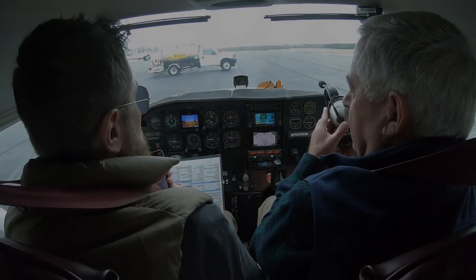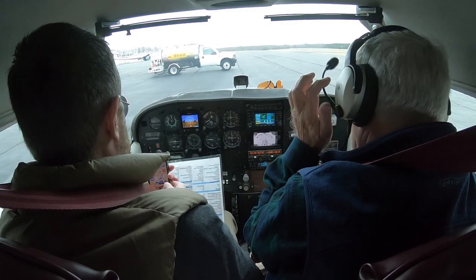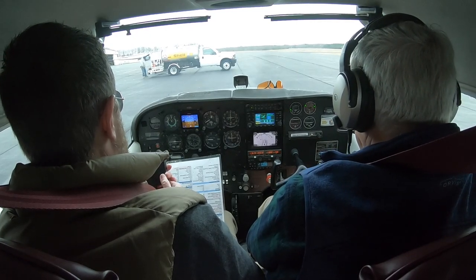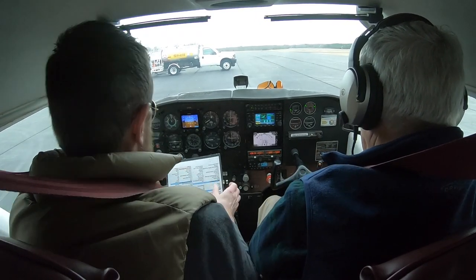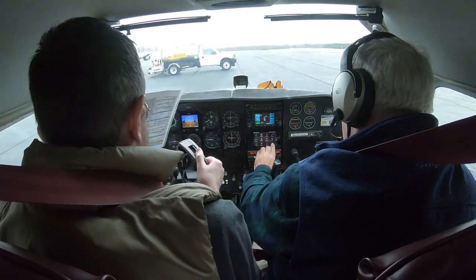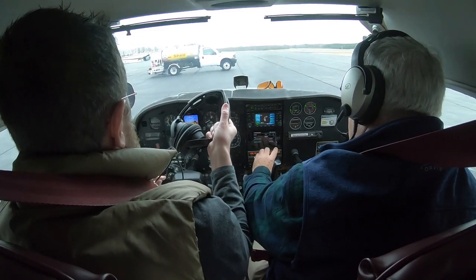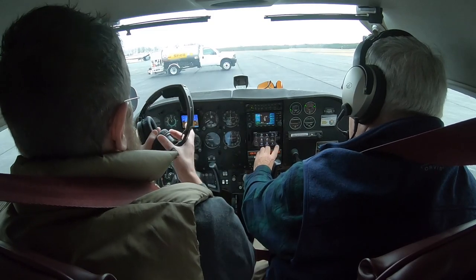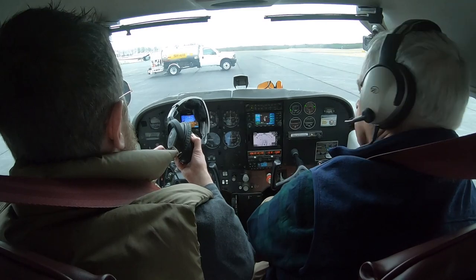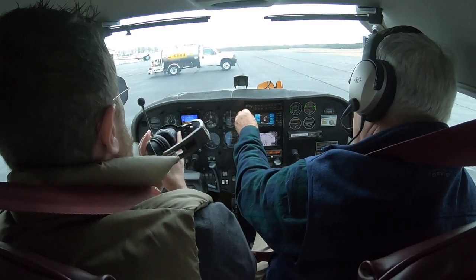Fresh County traffic, Archer 952 Alpha, left crosswind, runway 24, Fresh County. County traffic, Archer 952 Alpha, left downwind, runway 24, Fresh County.